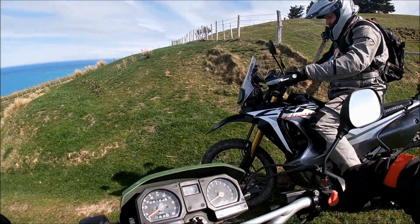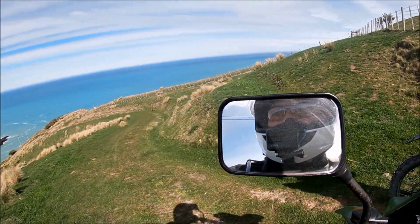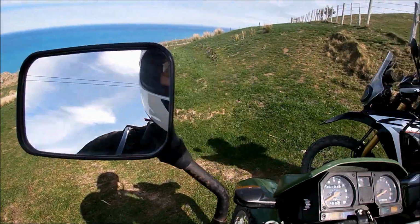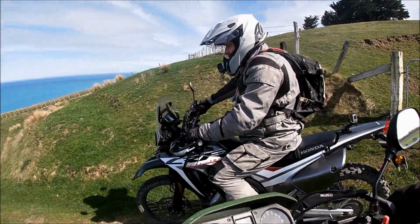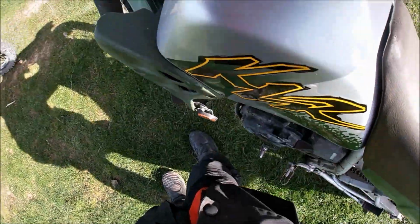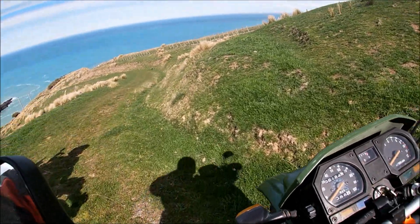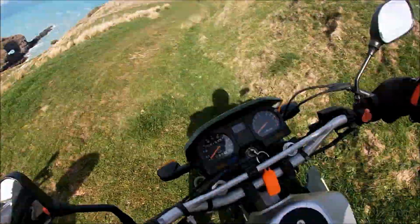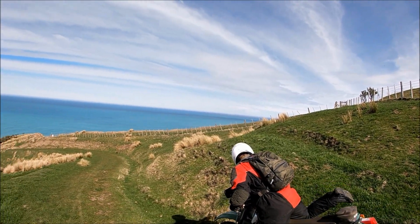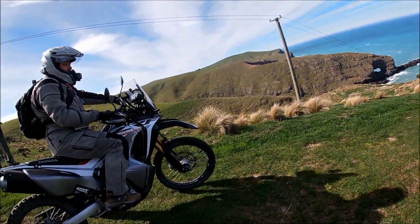Okay. Yeah. You go and I will use that ditch for me to mount in. Make it a little bit easier for my short legs. Oh, true. And you have to kickstart, don't you? Easy.